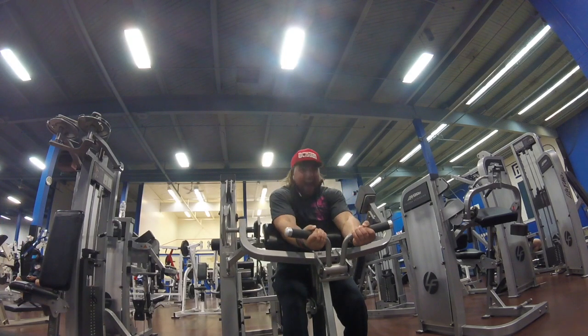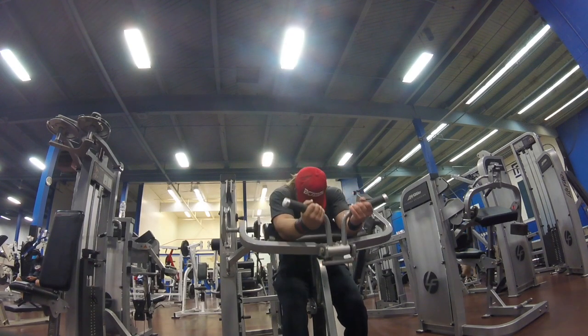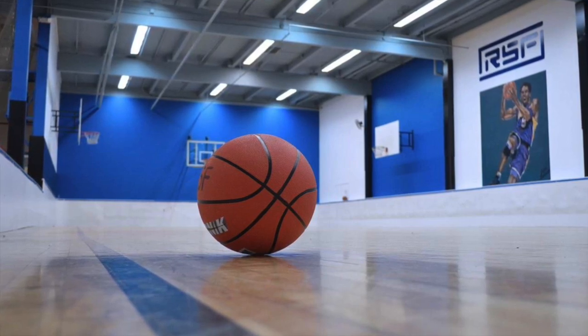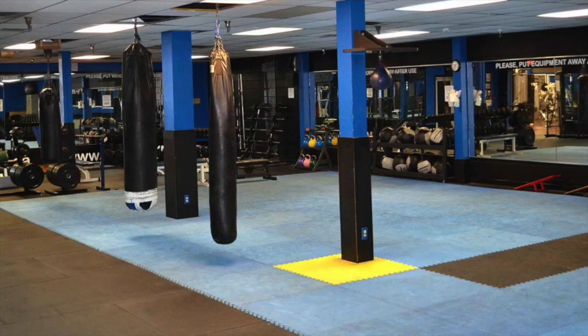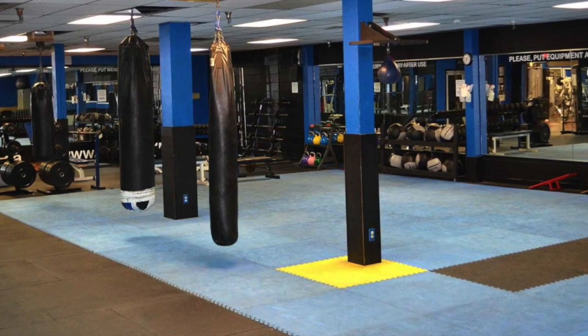So I did a drop set here. As you can see here, I don't remember exactly what the weight was, but I dropped from 100 and change a little bit down to about 60, so about in half. And some pictures here. They do have 2 basketball courts, which is very nice. Big martial arts area for you to do all your stuff.